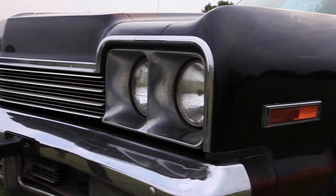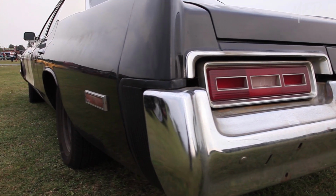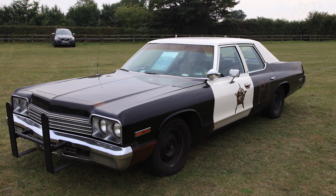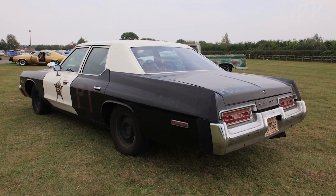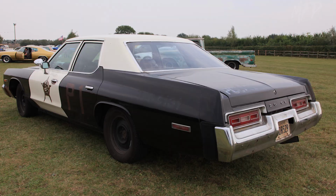So here's an iconic movie car that I was surprised to come across, the 1974 Dodge Monaco, as seen in the 1980 comedy hit The Blues Brothers, starring John Belushi and Dan Aykroyd, where this car ran amok throughout that whole movie with its 440 big block V8 engine with 375 horsepower. Someone went and took the time to make this car here in the UK, and I was just surprised to see it, and it was just a treat to see this movie icon up close and personal.